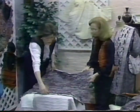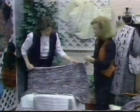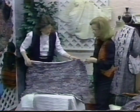Well, I want to hold these wrinkles in place. I don't want to have to work with this in this soft state. So what we're going to do is add some interfacing to the back side of it.